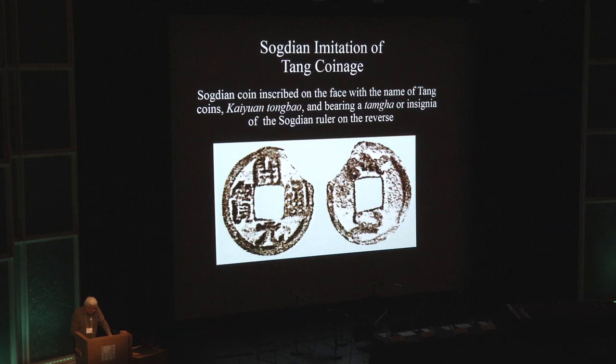These coins, the Tang coinage, however, did not really, at least initially, penetrate into the Turfan region where these Sasanid silver coins were still in common use, even after the Tang conquest of Turfan in 640. The locals still preferred to use their silver coins.